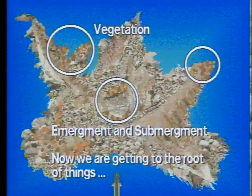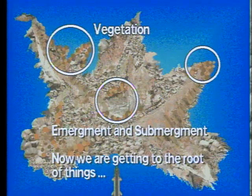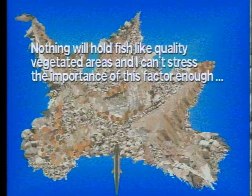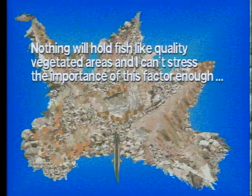Ah, vegetation. Now we're getting to the root of things. Many facets of a superstructure can attract fish and or baitfish, and some can even hold them temporarily. But nothing will attract and hold like quality vegetated areas, and I can't stress the importance of this factor enough. Every superstructure that has produced the truly big monsters for me has had some form of vegetation.